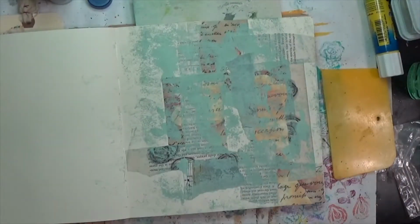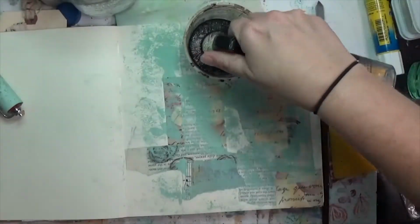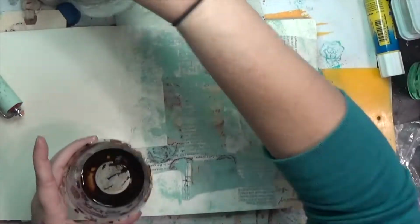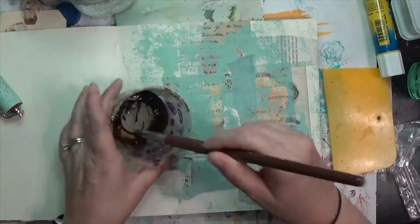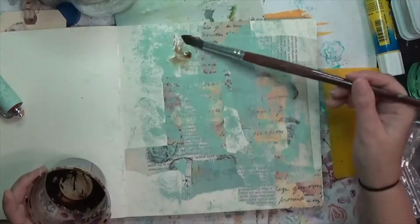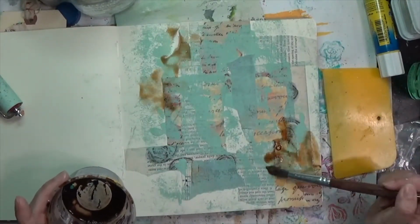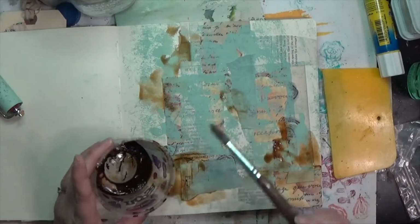Then I realized I didn't have any water or anything on my desk, so I stopped the camera for a second and came back with my handy dandy yogurt cup of dried up instant coffee. So I reconstitute that with some water and use a really big paintbrush to get that coffee down in a couple spots. And I'm making sure I get it really concentrated. I wanted it dark and gloopy and all that.